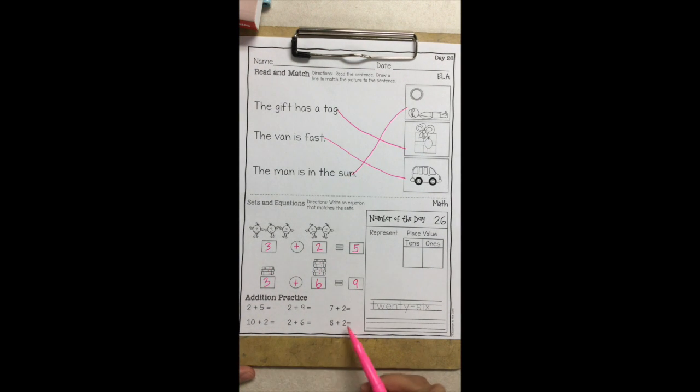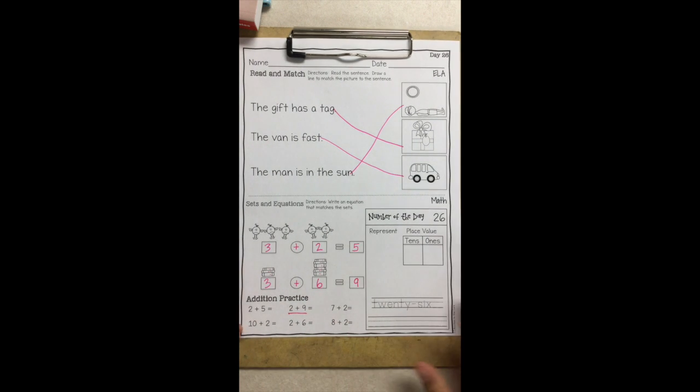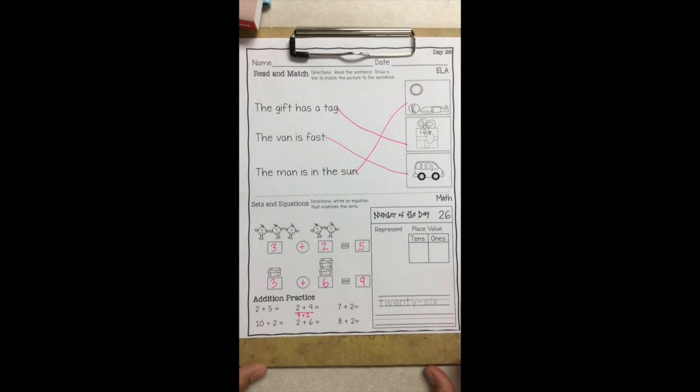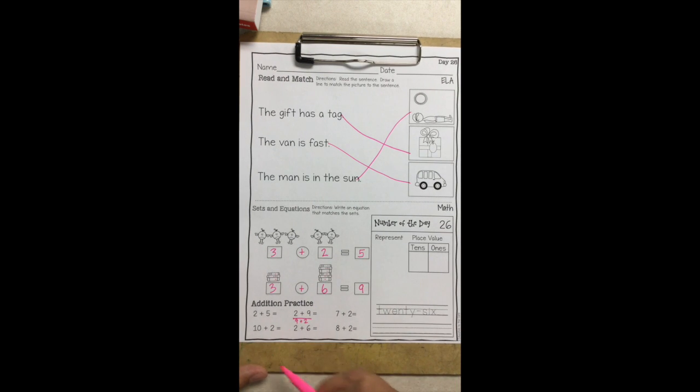Now the rest should look pretty familiar to you. You have some addition practice down here. I just want to remind you that you can add in any order. So when I look at a problem like this, 2 plus 9, I could easily make this 9 plus 2. You don't actually have to write it. You can just think the opposite in your head. Think of it flipped around, and it will be a little bit easier to solve that way. So I'll let you do that by yourself.